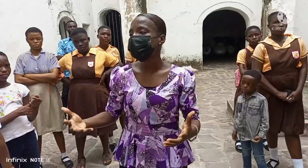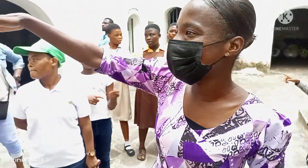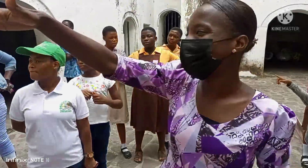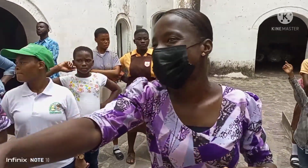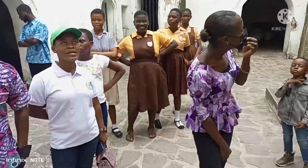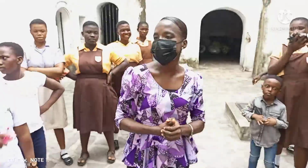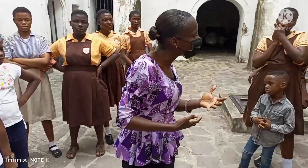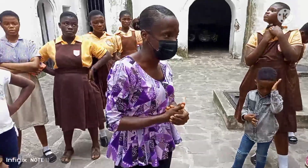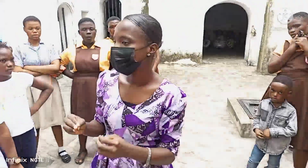In which year did Ghana gain her independence? Independence, yes. Very good. 1957, and Ghana had control of the castle. Ghana has had control of the castle for 65 years. Today, this castle is 540 years old.